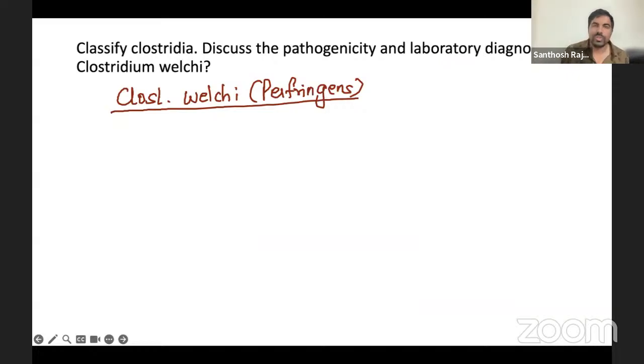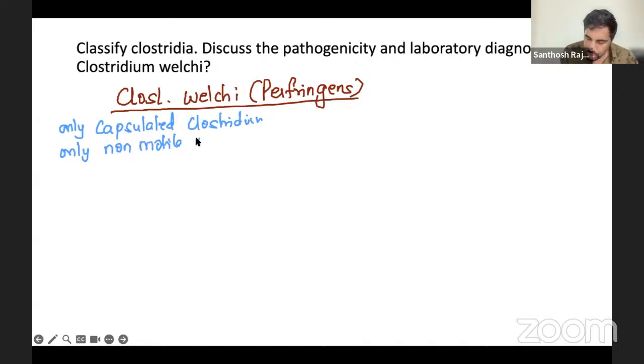First of all, you have to write a few points about Clostridium welchi. This is one unique Clostridium, because it is the only capsulated Clostridium, and also the only non-motile Clostridium. Remember two things: only capsulated and only non-motile Clostridium. This is the first basic point you're going to write: non-motile, capsulated.